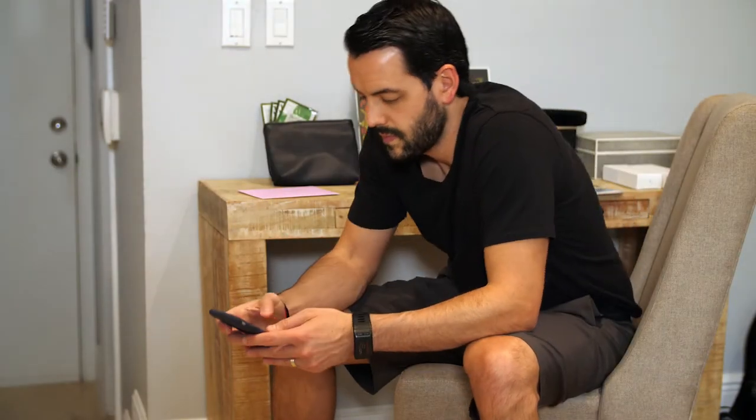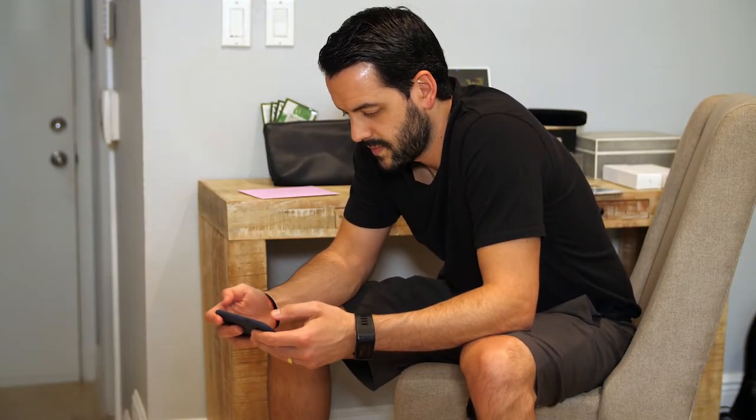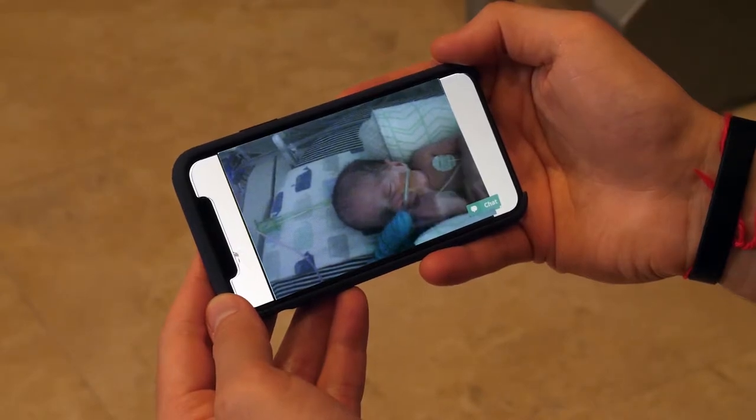Yeah, I think it's also saved our nurses that we're not calling every 30 minutes. But it really does make a difference. Speaking to someone on the phone is always great, but just pull out your phone and take a look at them and it makes all the difference.